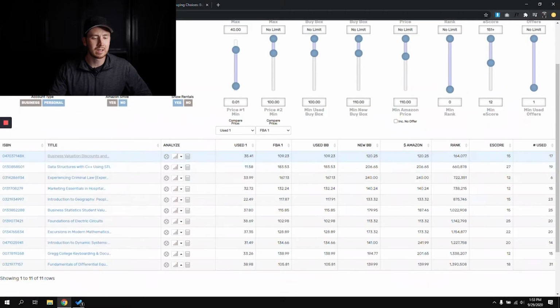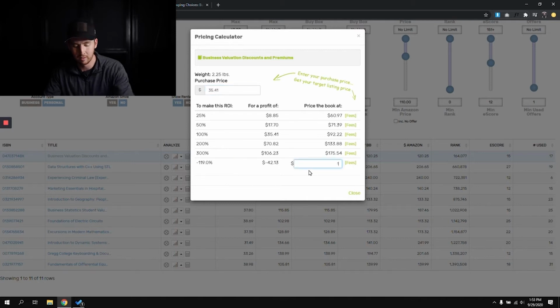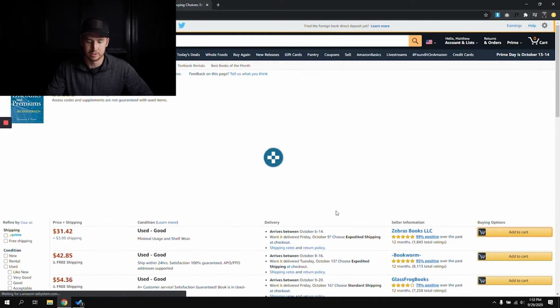So let's say conservatively I price this book at $100 and I buy it at $35, which is the lowest price plus shipping, and I sell it for $100. That's 118% return on my investment. That would be a profit of $42. So this is a good buy. I'm going to add this one to my cart right here, and we're going to go on for another search.